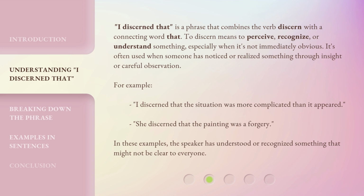"I discerned that" is a phrase that combines the verb "discern" with a connecting word, "that." To discern means to perceive, recognize, or understand something, especially when it's not immediately obvious. It's often used when someone has noticed or realized something through insight or careful observation.